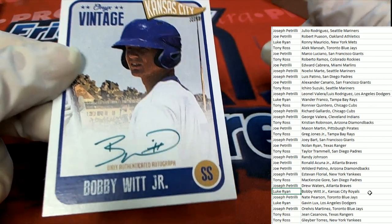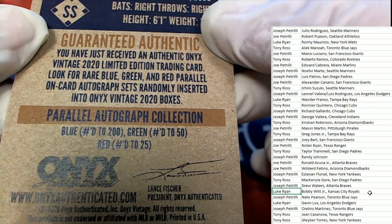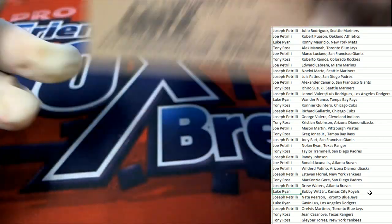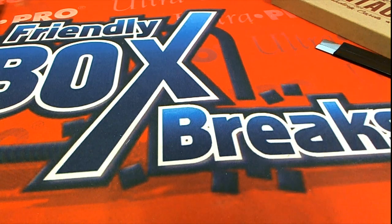What are the green inks numbered to? Green is numbered to 50. So very nice. Congratulations with your Bobby Witt Jr. rookie autograph at a vintage. Hoop. Oh. Nice hit.